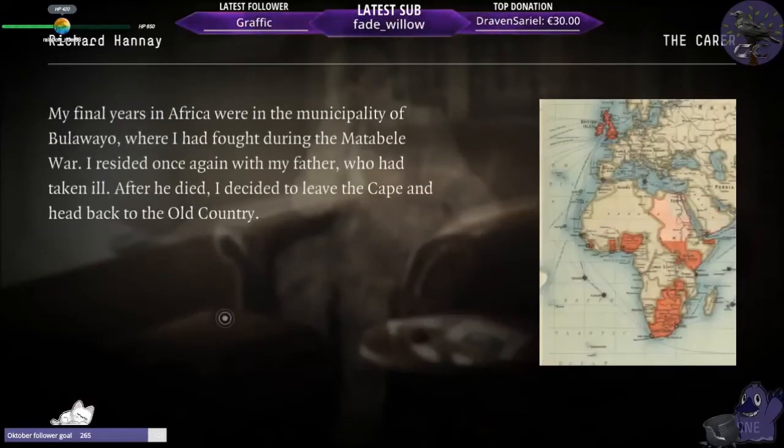My final years in Africa were in the municipality of Bulawayo, where I had fought during the Matabele War. I resided once again with my father, who had taken ill. After he died, I decided to leave the Cape and head back to the old country.